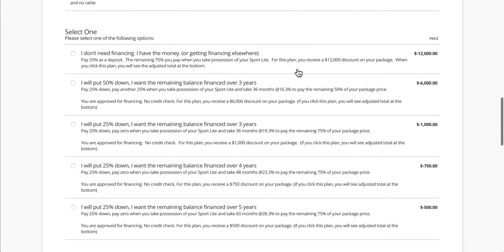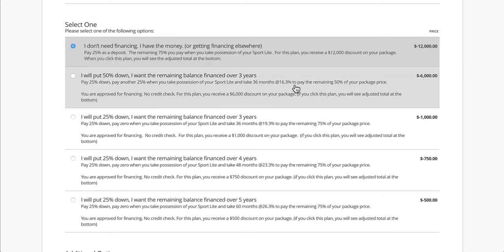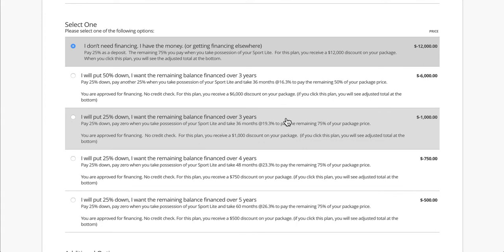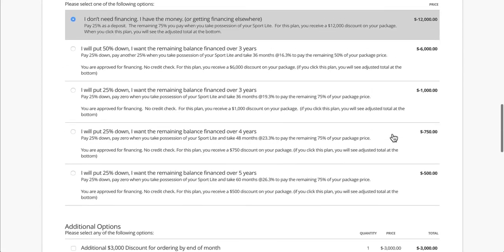When you get to the second section, you can go ahead and give yourself a $12,000 discount right away if you don't need our financing. If you don't need Jungle Float financing, or you have the money, or you're getting your financing elsewhere, be sure to check this off because that gives you a big $12,000 off. And you can see that when you go to the bottom. Right away, I see the $12,000 deducted from the original retail price.